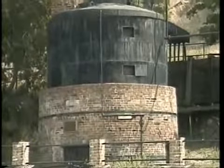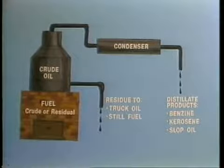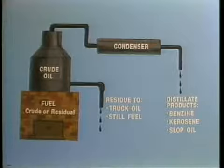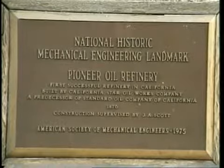The refinery, built in 1876, had a daily capacity of 20 barrels of oil. Its main products were benzene and kerosene. The refinery, now in Newhall, is open to the public as a California registered landmark.